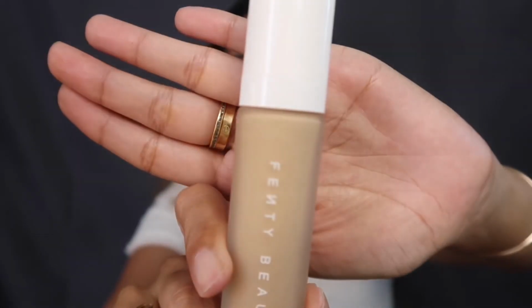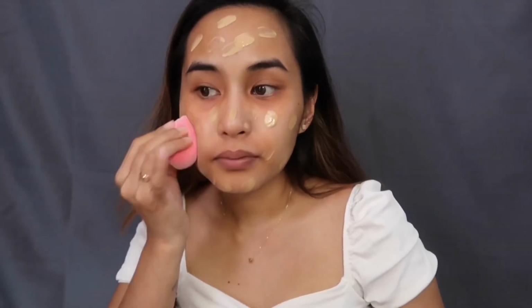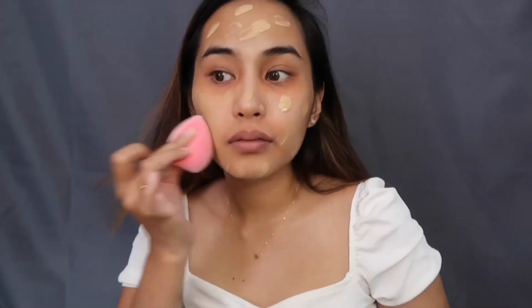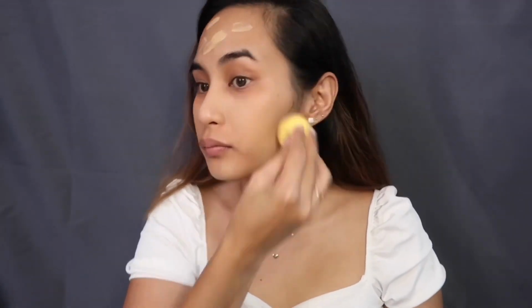Next, what I'm gonna do is foundation. For today, I will be using the Fenty Beauty Pro Filtr Foundation. And I am in the shade 290. Ayan. Alam niyo, ang ganda ng finish ng Fenty Beauty, in fairness.